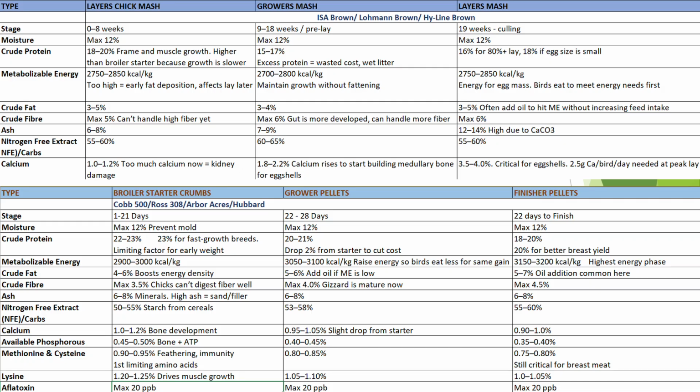For the growers, grower pellets, we are looking at 22 to 28 days. For the moisture, not exceeding 12%. For crude protein, 21 to 20%, a drop of 2% from the starter to cut costs. For the energy, you are increasing it from 3050 to 3100 kilocalories per kg. Raise energy so birds eat less for the same grain. So for crude fat, you are increasing it to between 5 and 6. The fiber, a maximum of 4. The gizzard is mature now. And then for the ash, 6 to 8%.